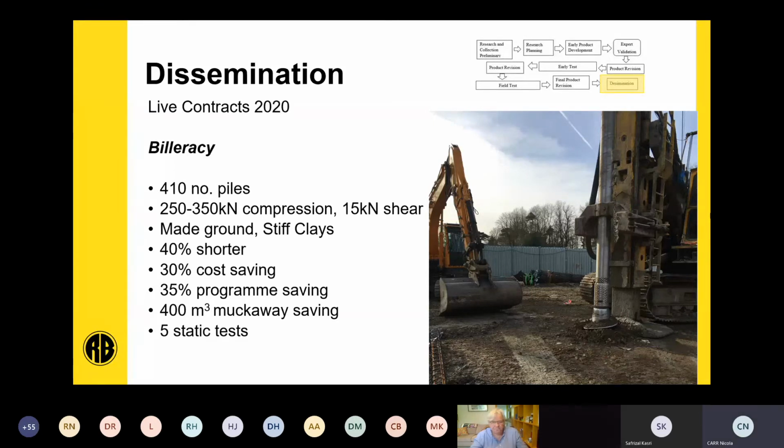An additional advantage that we had from this displacement pile was saving in muck away. So when we looked at that, we had an estimated saving of 400 cubic metres from spoil arisings when we were comparing it to a 100% 300 mil CFA scheme.